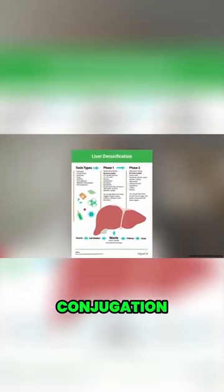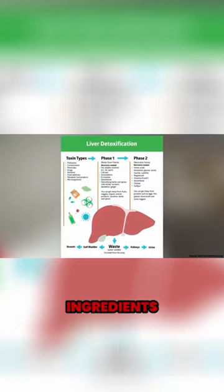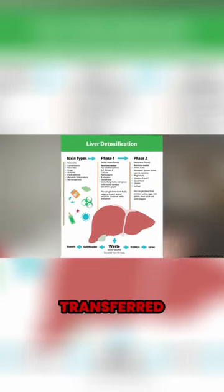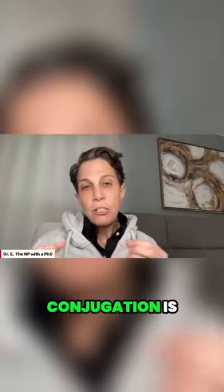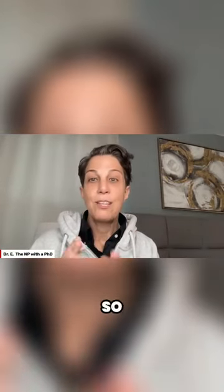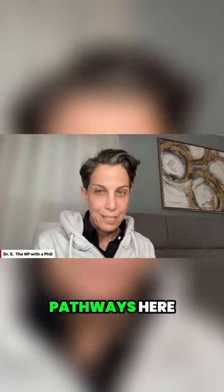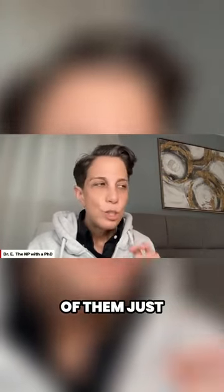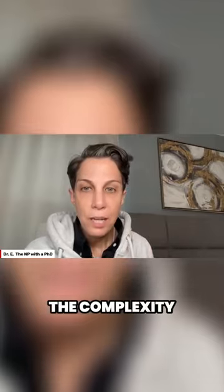Phase two, conjugation. In phase two, we take these chopped ingredients, these toxins, and we add a little handle to them, making it a packet that can then be transferred out through our water system. Conjugation is like adding a handle to these packets. There are different kinds of handles. There are nine different pathways here, and each one has a really long-sounding name. I'm going to go through some of them just so you can begin to understand the complexity of the word detox.